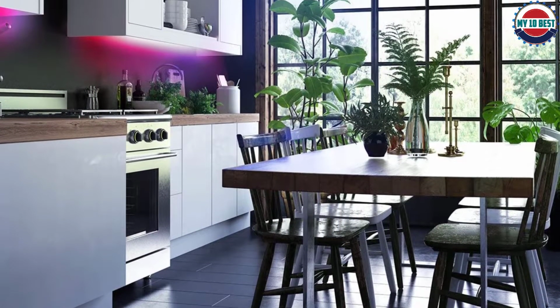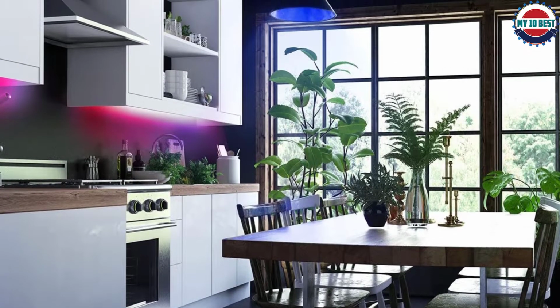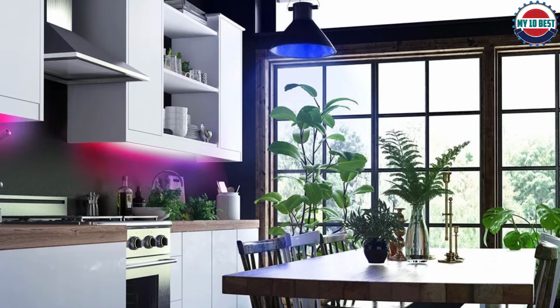Unfortunately, it appears that you will need a smart home hub to use the strip lighting. It's also much more expensive than the other options on this list, so it's not a very budget-friendly option.